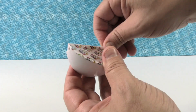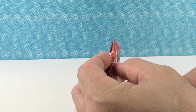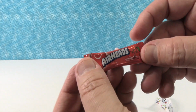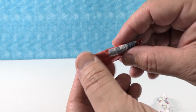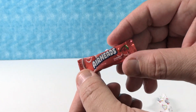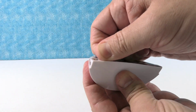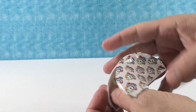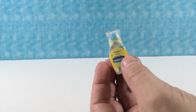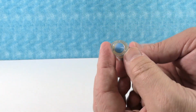All right, next. Oh, here you go, Shannon. Awesome. The Warheads. So we got cherry Warheads. Yummy. Very cool. I love the package. Oh, no, those are the Airheads. Airheads. Sorry, I'm saying Warheads. Okay. I like Airheads because they're nice and sweet. Warheads are kind of sour. Yeah, that's true. I like the Warheads. Yeah. Shannon likes the Airheads. The Airheads are like taffy. Okay, and a last surprise in this ball is the Hellmann's Light Mayonnaise in the convenient squeezy jar.